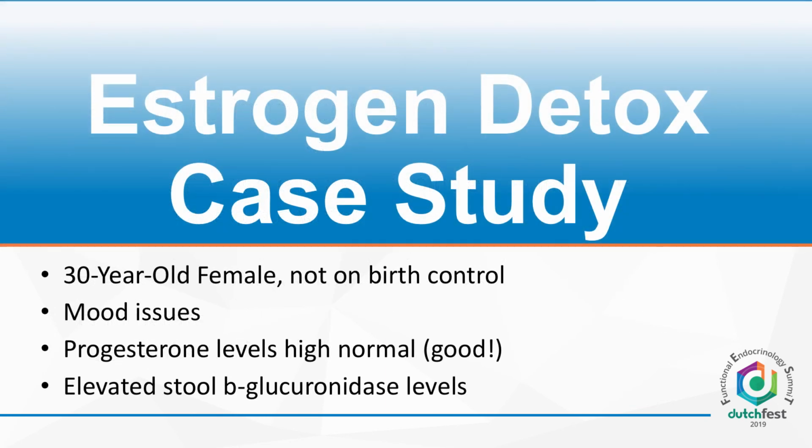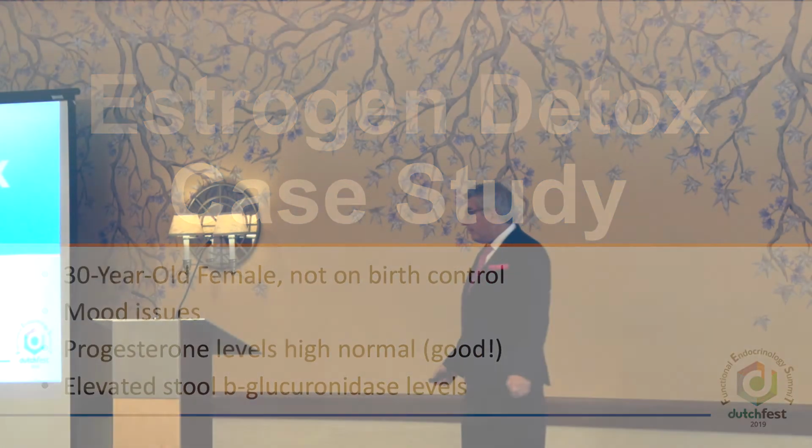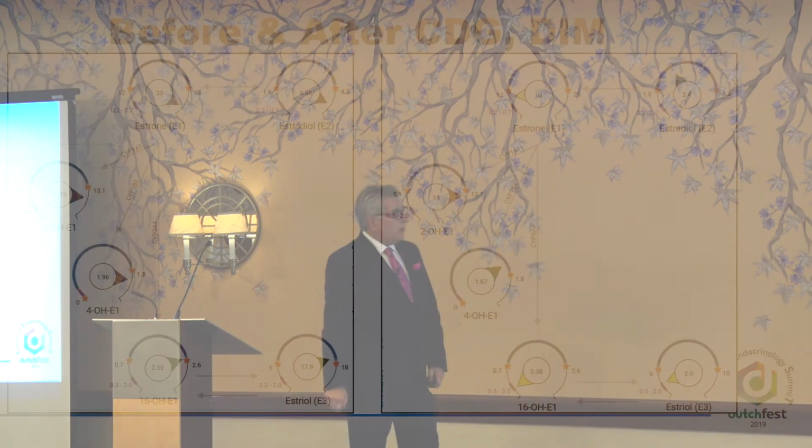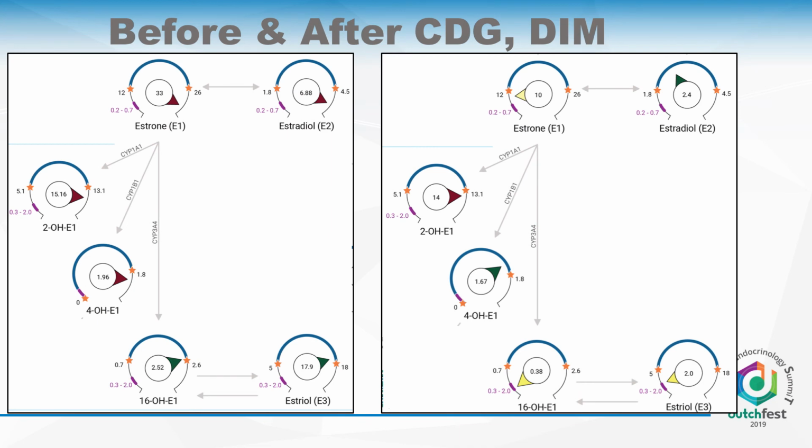So here we have a 30-year-old woman. She's not on birth control, mood issues, progesterone levels are high normal. That's a good thing, but elevated stool beta-glucuronidase levels. Remember, beta-glucuronidase will lead to increased reabsorption of estrogen. So here we have too much estrogen. And when we break it down, we have too much in almost all of the 3 different metabolites. And then we give calcium D-glucarate. That's what we use to help with the beta-glucuronidase. This is the glucuronic acid. And DIM, or I3C, and it just normalizes everything.